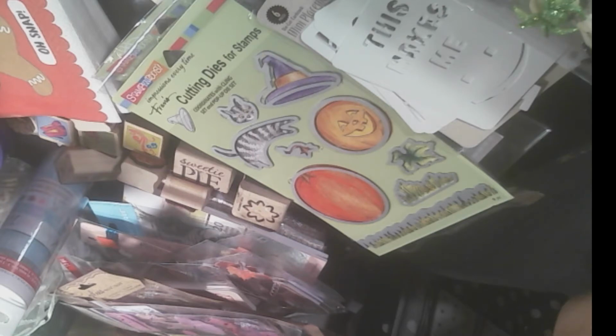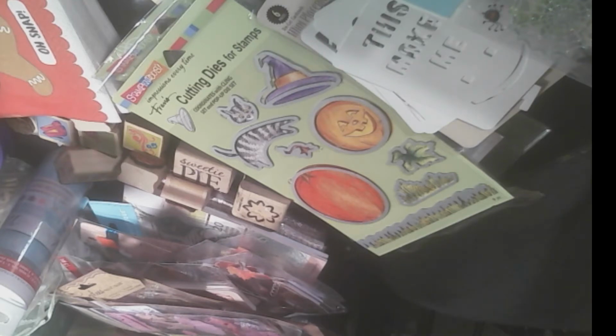Let's see. Oh yeah, I got these two. All right. I thought I was all organized here. Anyway, so this is a mixture of Michael's and Hobby Lobby. No, not Hobby Lobby, Michael's.